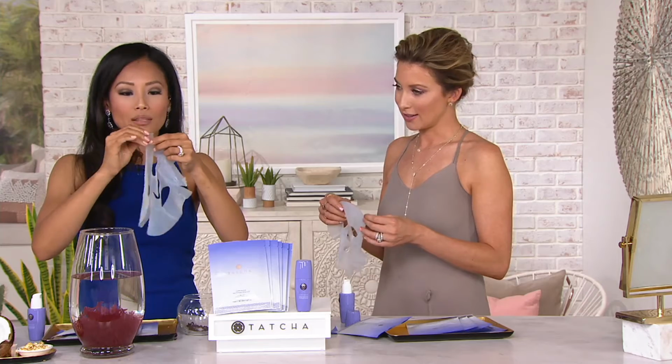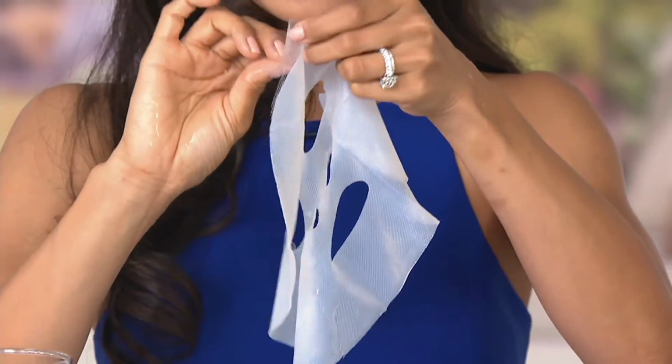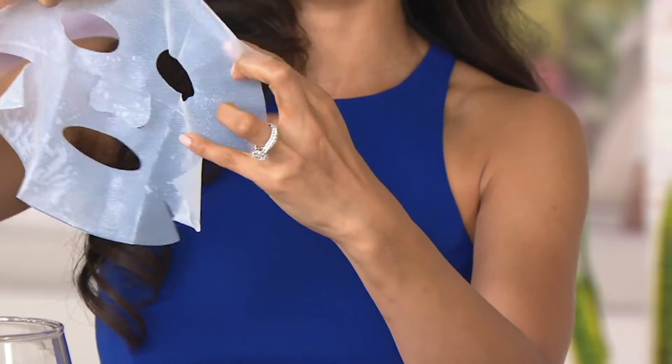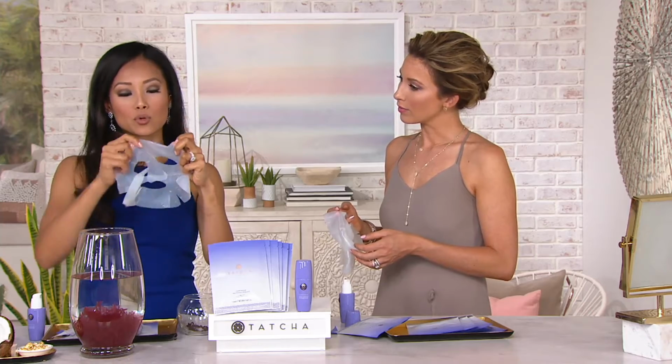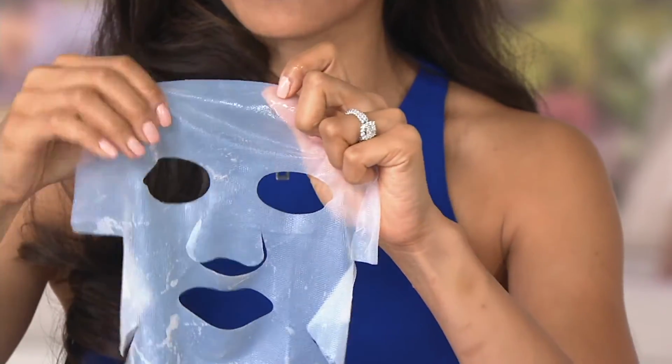Here's the cool part about the mask. When you get it out, you'll notice it's sandwiched between 2 layers of netting. Take any layer off, just any, and then the smooth side, you're going to lay it onto your skin. Once you lay it onto your skin, you're going to take the top layer of netting off, and then you're going to smooth everything onto your face. It's not going to budge. You could do a backflip if you wanted, it wouldn't move.